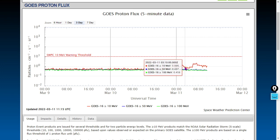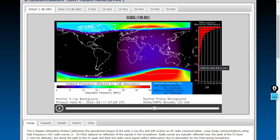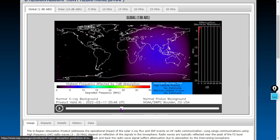So here's your proton event. You can see these relativistic particles showing up. Peak flux there was around 730. And if you look at the D-absorption regions there, some major significant radio blackouts there as some relativistic particles arrived at planet Earth. So there was a C-class flare.